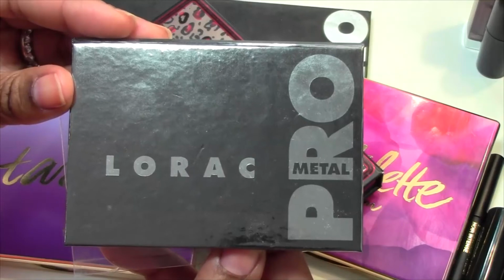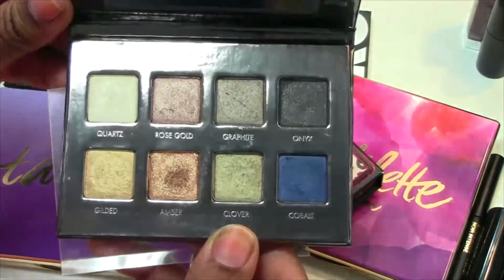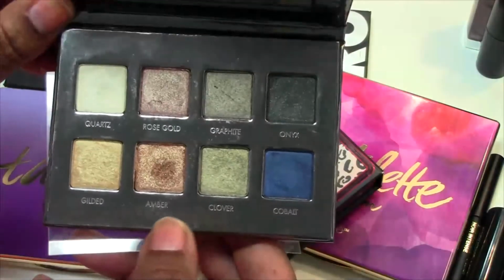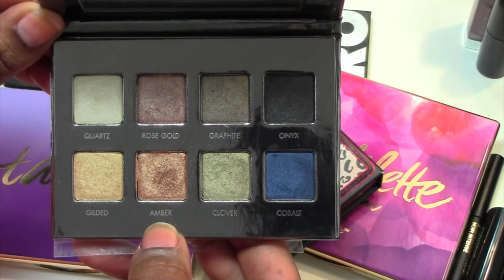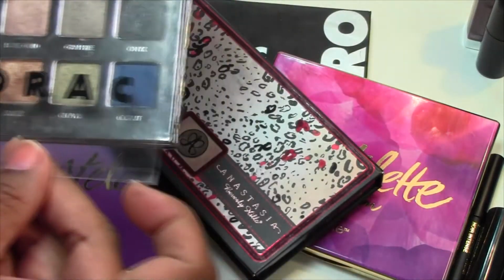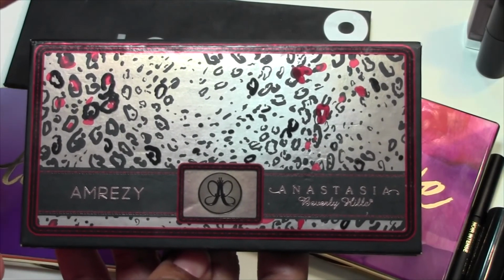So the first palette is by Lorac. It is the Pro Metals, and this is what the palette looks like. These colors are absolutely gorgeous, and my all-time favorite out of this palette is the amber color. It is gorgeous, absolutely beautiful. This next palette is the Anastasia Beverly Hills Amrezy palette.